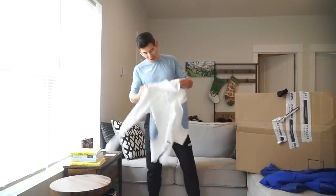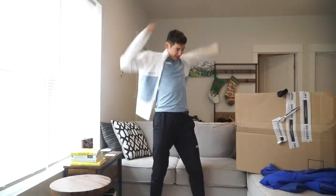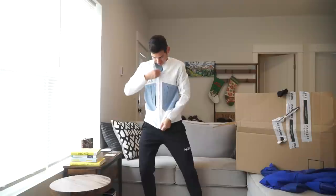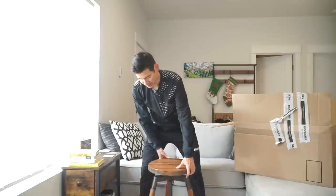Oh yes, almost forgot my very favorite, the Men's Mission Full Zip. It's like a base layer, kind of like a fleece. I don't even know how to describe it, but it's nice and warm. It's got the pockets. It's got the style, I think. So really cool. Check it out.